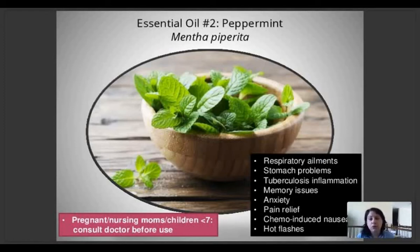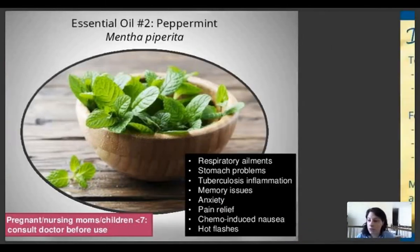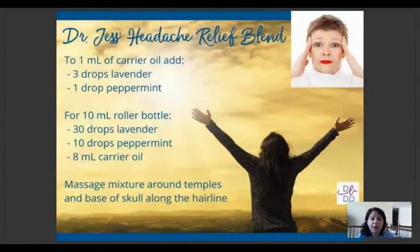It's recommended that you consult your doctor before use if you are pregnant or nursing, or you have children under 7 that are using it. So it's a little safety issue there. But I often combine lavender and peppermint into a headache relief blend, and this works great. And you notice I'm doing this in carrier oil.